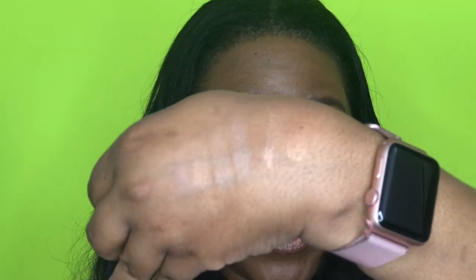Any of these Artist Coutures is really going to give you that lit from within look, and it's going to layer onto your skin and just make your skin look like you were dipped in rose gold or whatever highlighter you want to use from Artist Couture. And that was La Peach. Oh, sorry, that was La Bronze. La Peach was first. And now this one is called Illuminati.